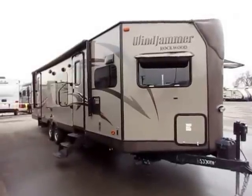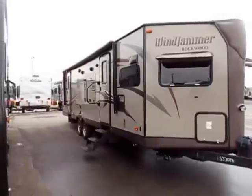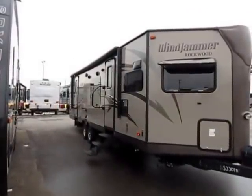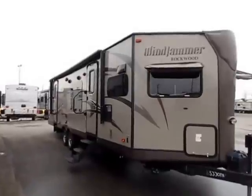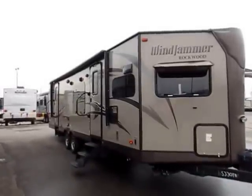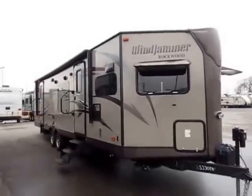7,300 pound front kitchen, rear bedroom, slide-out Windjammer here at Hayward RV of Coldwater, Michigan. It's a 3008W model. This is the most popular Windjammer model in production, although the 8329 might be closing in on that, or the Windjammer equivalent. Doesn't matter. Anyway, the layout here is very conducive to a lot of things.